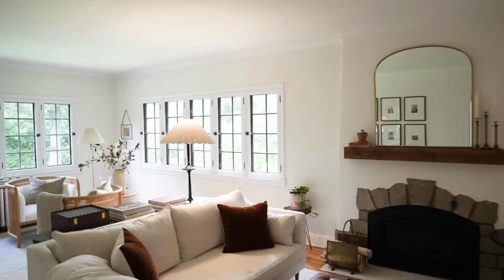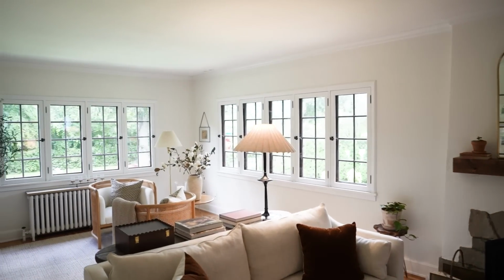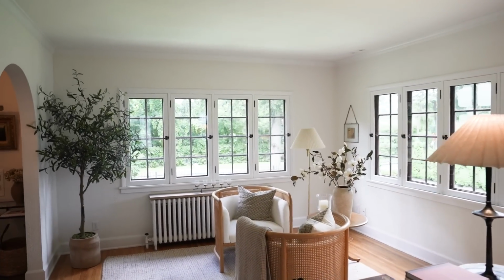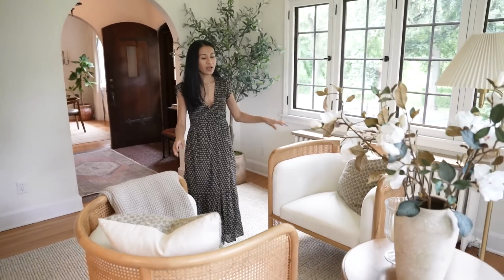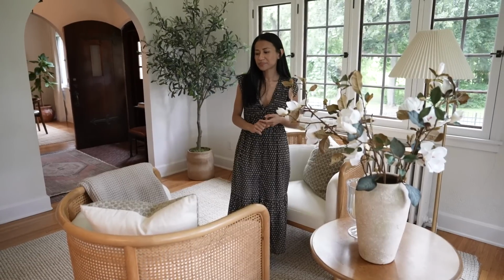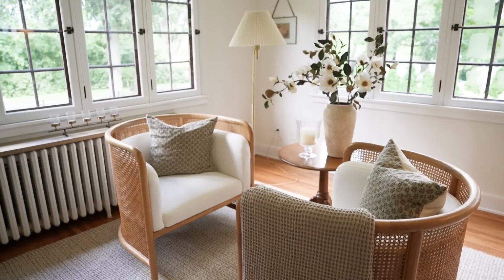So this area here, before we had this furniture, we were just really puzzled about how we wanted it to look. I like that we have these two chairs facing each other. So my husband and I, we will sit here and we will have our weekly meetings just to catch up about work, catch up about life. And it's just a great place for us to sit here after the kids go to bed.